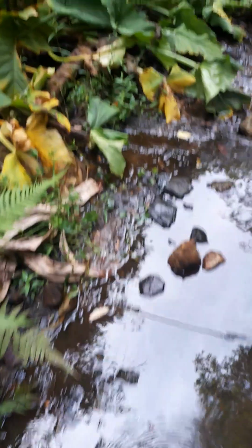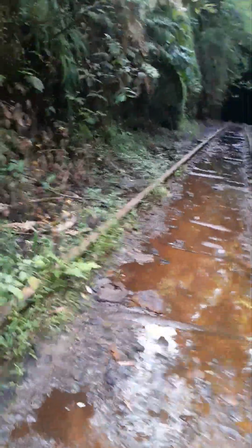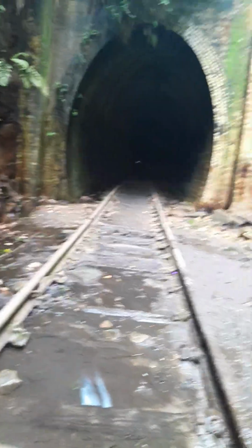Now, let's go into the Otford... not the Otford Tunnel. The Metropolitan Tunnel. These train tracks are just a replica. I wonder what that light is in the tunnel. About to enter the Metropolitan Tunnel with these two jerks. These aren't the original train tracks. These were placed in like 1988.